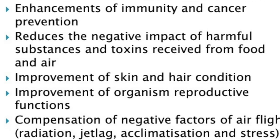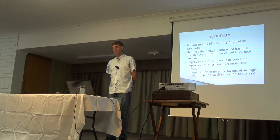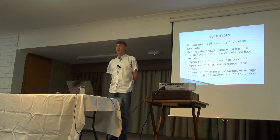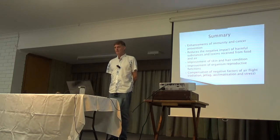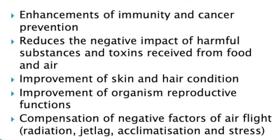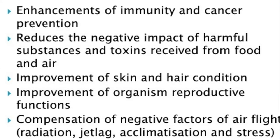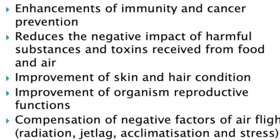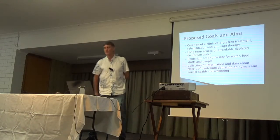Improvements of organism reproduction functions. There you go. So we did say that the Hunza women were having children at 65, didn't we? And they're only on 133 parts per million, but they've been on it all their life. Compensation of negative factors for air flight. So radiation, jet lag, acclimatisation and stress. So no surprise to see that people that travel a lot have done those studies. So we do studies that we're interested in.